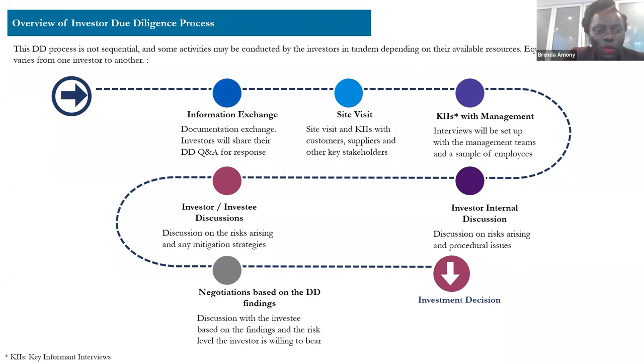So we thought it was important to also just take us through the due diligence process, why it is important, and why investors go through the due diligence process.